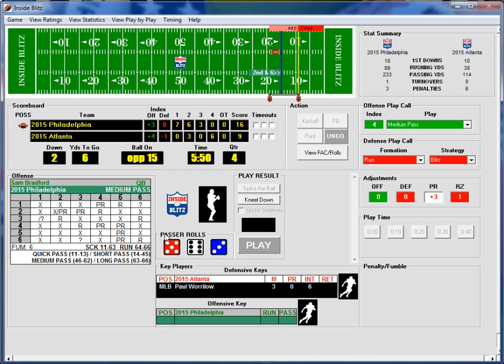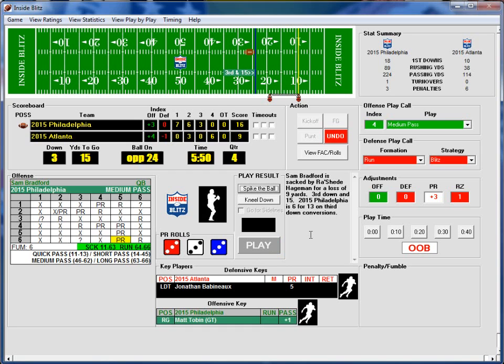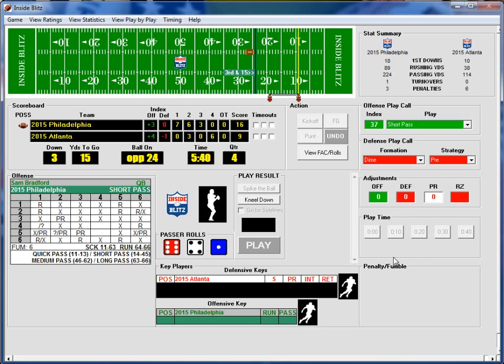Finally made a play here. Pass rush. Sack! 9 yards. And knocked him out of bounds as well. So big third down play.